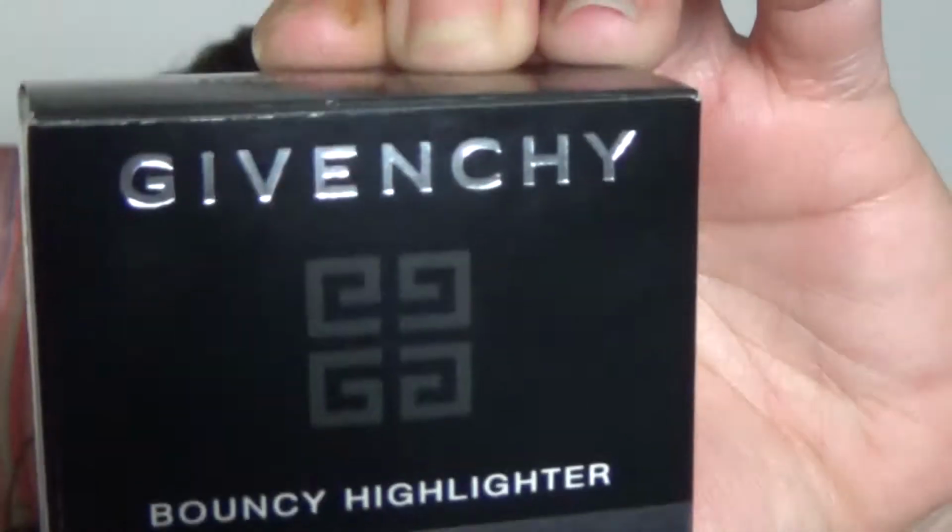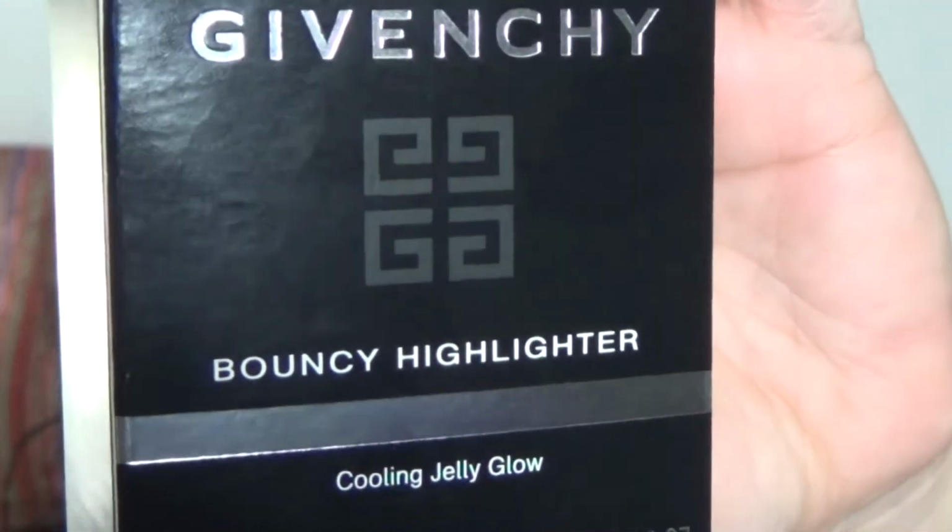Where should we start? I think we'll start with this because I know there's not a lot of info out there on it, like swatches, that kind of thing. I'm not sure. I guess it's just not popular, or people aren't interested. But it's pretty, and you know me, if it's something pretty, I want to try it and see what it looks like. It is the Givenchy Bouncy Highlighter Cooling Jelly Glow. And I don't know, that just really intrigued me for some reason.